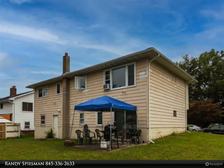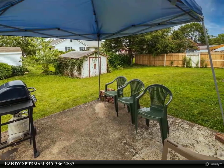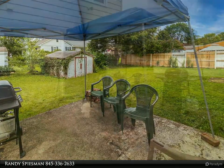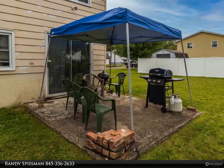The L-shaped family room could easily be broken up into a bedroom and family room. The family room has a slider to the patio and backyard. The property is also expansive on a double city lot for extra lawn space.